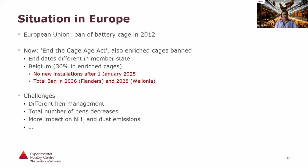So, as I just said, the ban of the battery cage in 2012, now this end of cage age act. It's important to know that although it is a European evolution, the end dates of the enriched cage differ in the member states. So I took Belgium as an example. For the moment, we still have 36% of the laying hens in enriched cages, but it is not allowed anymore to build new stables with enriched cages. So that's no longer allowed.